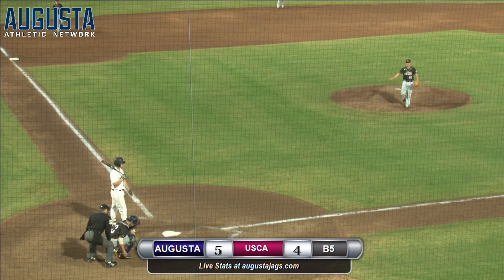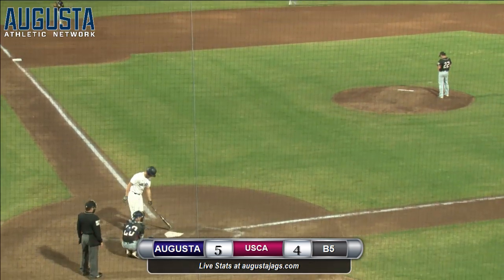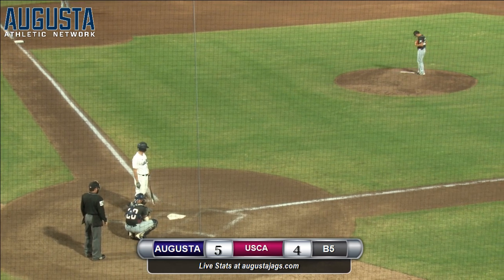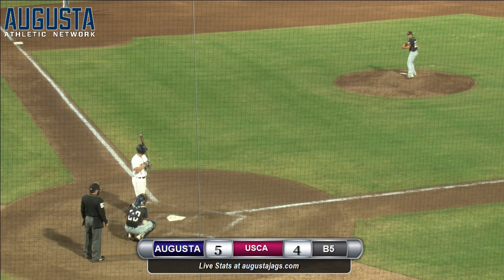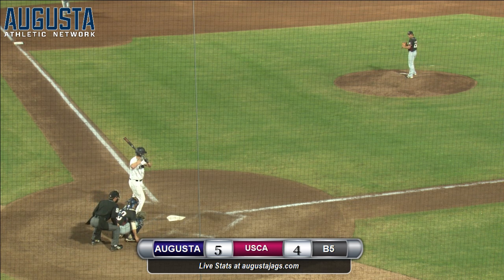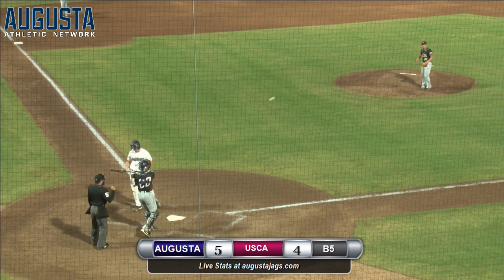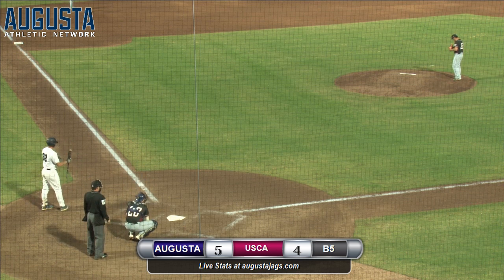And the 0-1 misses, a ball and a strike. Yeah, the second baseman, Phil Watcher, respecting Goebel's power here and playing on the fringe of the grass at second base. And so is the shortstop for them as well, Pawelski. Now the 1-1 pitch, swing and a miss. 1-2 on Zach Goebel.